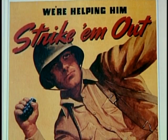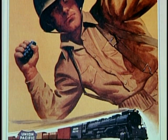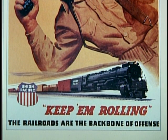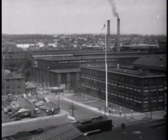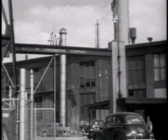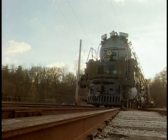During World War II, the Union Pacific asked Alco to expand the engine's design by adding two additional pairs of driving wheels. Alco obliged. The locomotives were built in the company's premier Schenectady Works in New York. One day, an Alco worker wrote "Big Boy" on the smoke box of one of the engines. The name stuck.